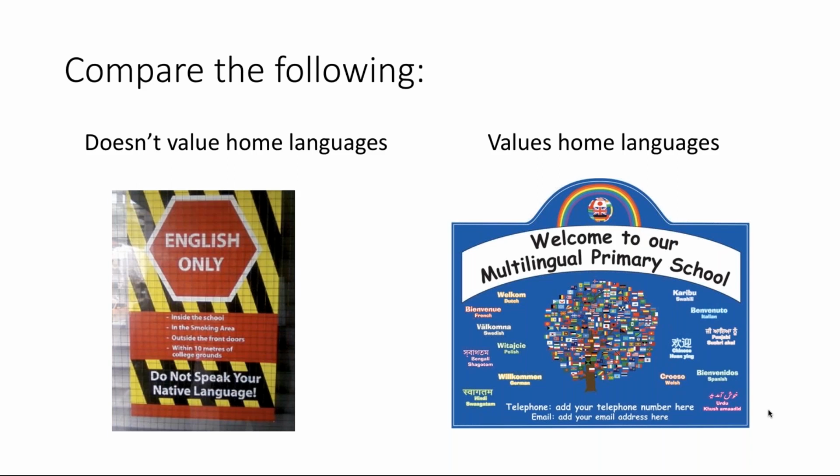So if we look at the right-hand side, we see that a welcoming place, a welcoming school, a welcoming classroom says, hey, we know you speak other languages and we think that's great. We want to really cherish all of the multilingualism at our school and make sure that we know who you are in your language, in your culture, in your family, in your community, and we will build on that at school.